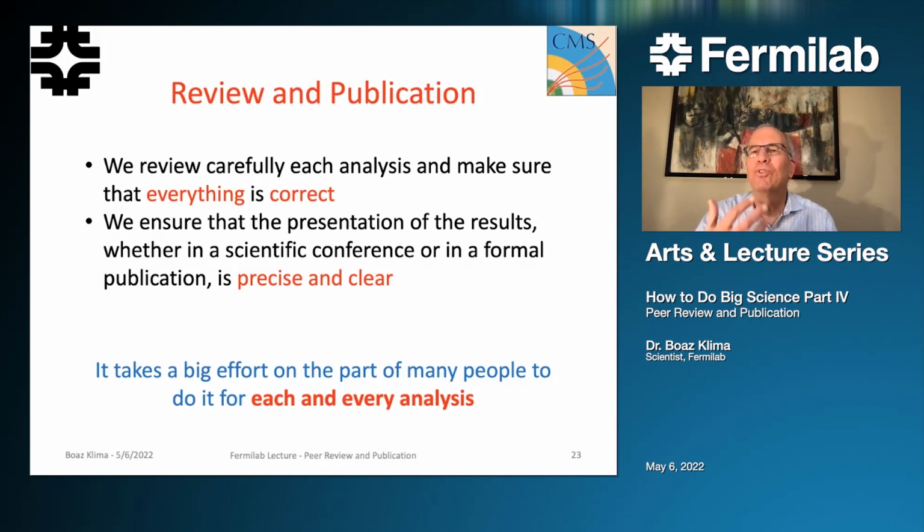So if I describe what I'm doing and you misunderstand it, my philosophy is it's my fault. I didn't make myself clear enough. So if I give you a paper, you read it and you say, it looks like you did this, and that, and that's not what I did, this is my fault. So we look at every paper through these eyes and make sure that everything is precisely described and it's clear to the readers. This takes a big effort on the part of many people to do it for each and every analysis. So when we talk about 1,000 papers, every single one of them went through this rigorous process.